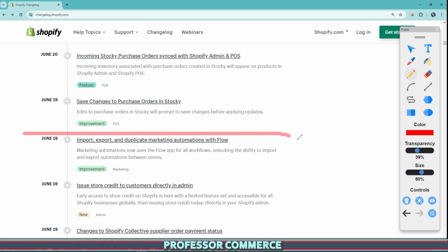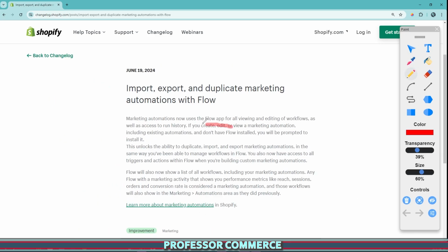Okay, we have an interesting update here on June 19th, and this is talking about the Shopify Flow app. So it says import, export, and duplicate marketing automations with Flow. Now marketing automations use the Flow app for all workflows, unlocking the ability to import, export, and duplicate automations between stores. And so the Shopify Flow app is a way that you can create automations for a whole wide range of tasks. If you use the Shopify Email app, the flow you make to create your automations is similar to the way Flow creates automations for a wide range of tasks, not just email marketing.